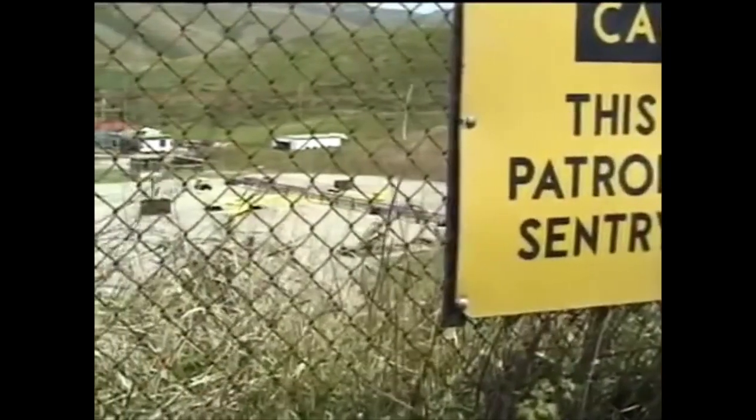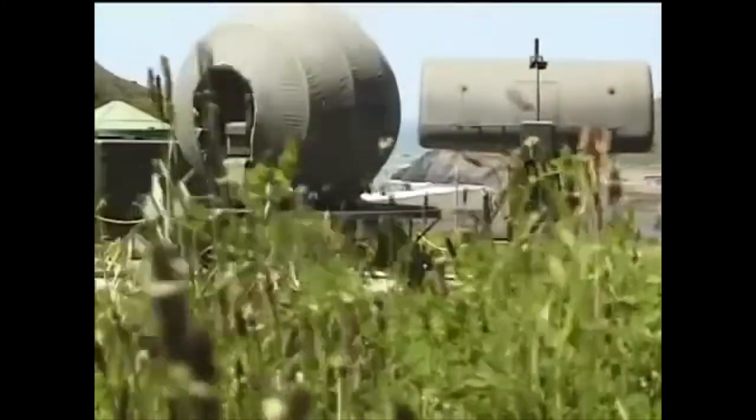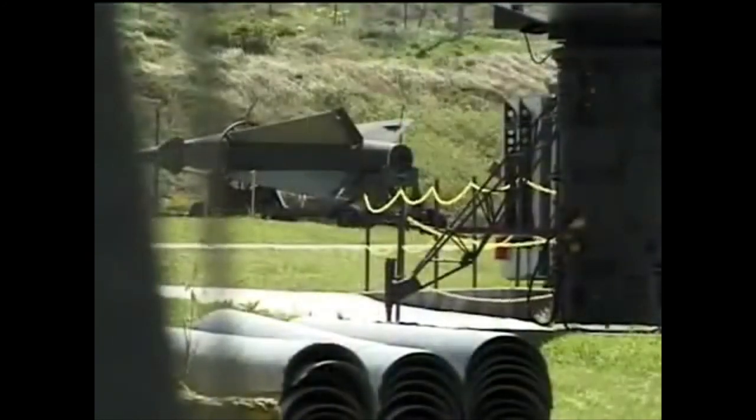Most of the Nike Hercules anti-aircraft missile batteries were dismantled by the mid-1970s. This site was last active in 1974.